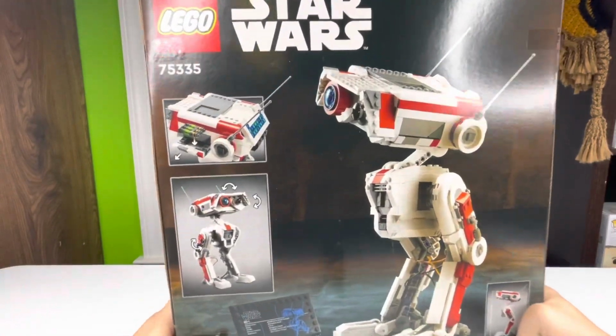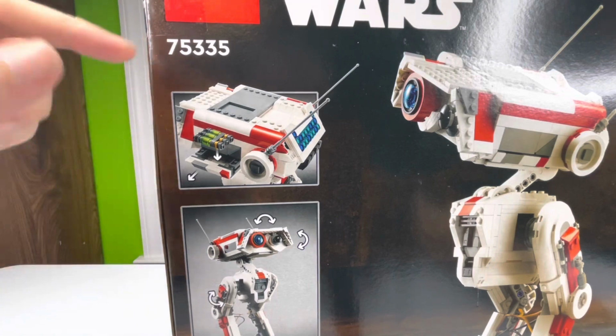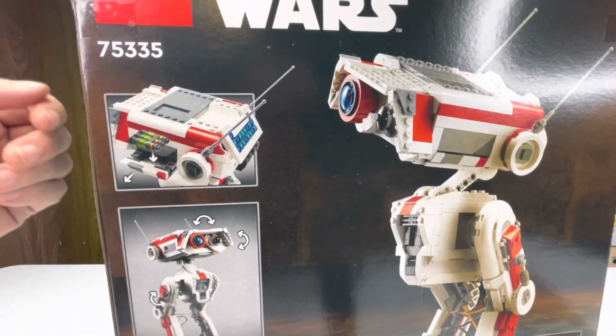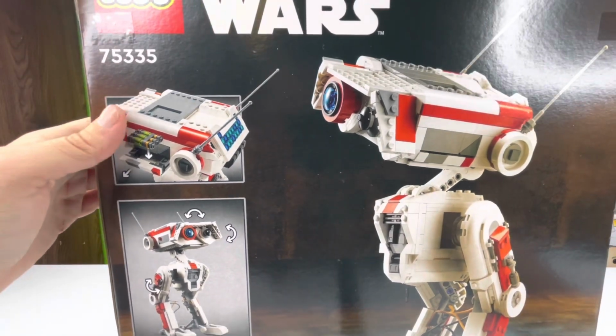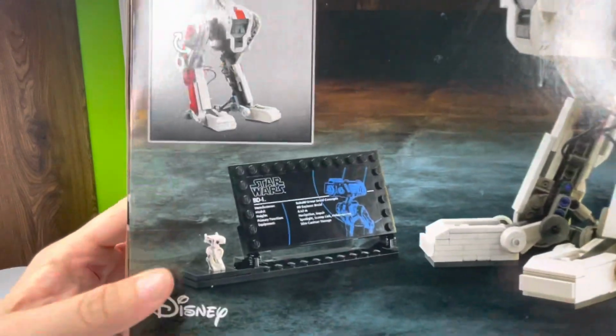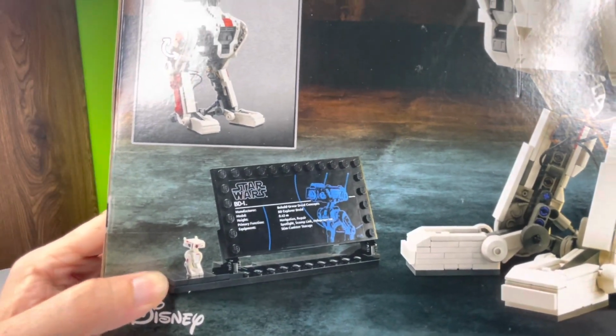And on the back of the box, it shows you that you do have your stem canisters that you can slide into his little head there. Wish they actually made it where it could pop out somehow, but whatever. And it shows the back of his head. And then they show the posability. And then down there, you've got your stickered stand. I can tell that's a sticker.